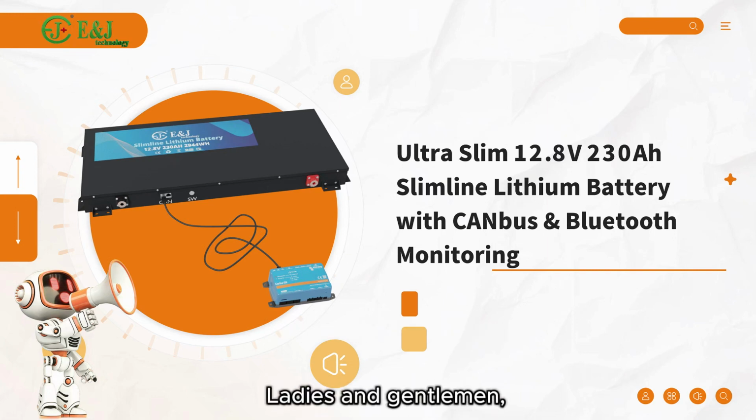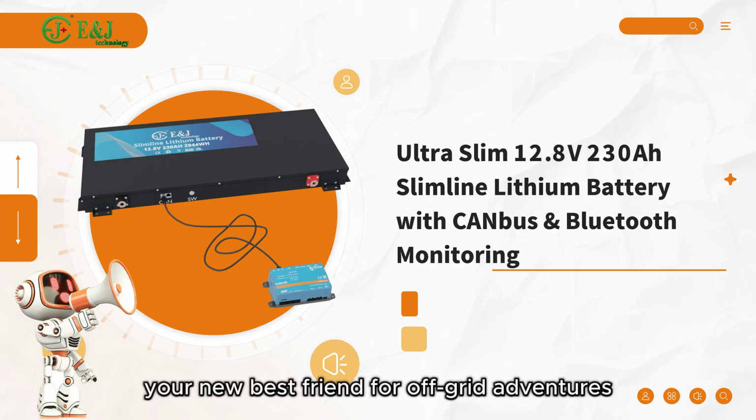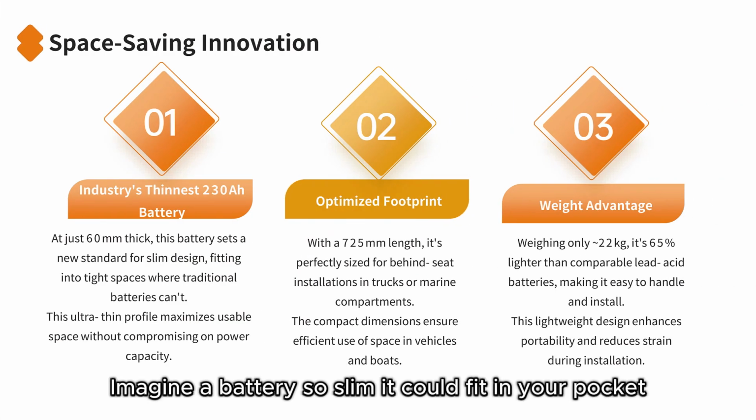Ladies and gentlemen, meet the ultra-slim 12.8 volts 230Ah lithium battery, your new best friend for off-grid adventures. We divide our presentation into 4 sections. Part 1: Introduction. Imagine a battery so slim it could fit in your pocket.